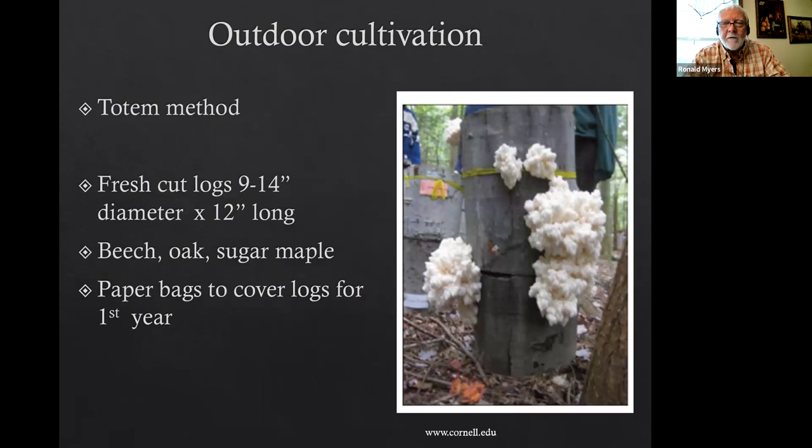Now, for mushroom production, you can't use diseased logs. You have to use very fresh, cut and healthy logs. And they do things like the totem method, which is kind of interesting. I'll show you an example of that. But they typically use fresh cut logs, 9 to 14 inches in diameter, 12 inches long. And then they put in the spore and substrate between each of the stacked logs, typically beech, oak, and sugar maple. And they cover it with paper bags for the first year.